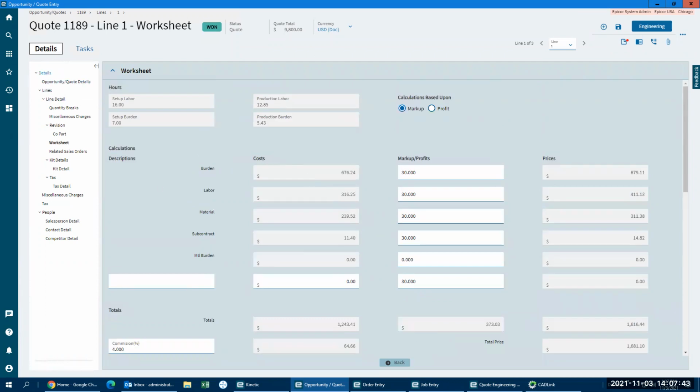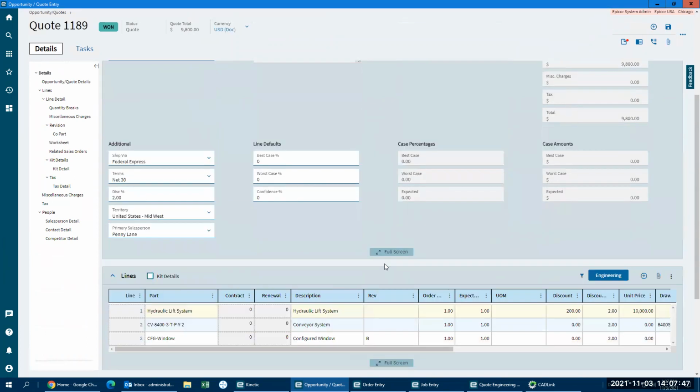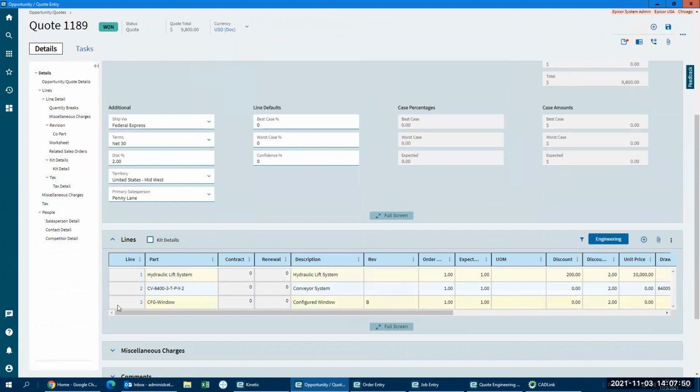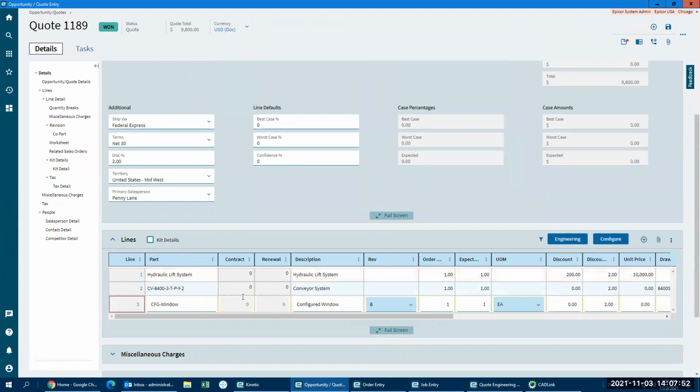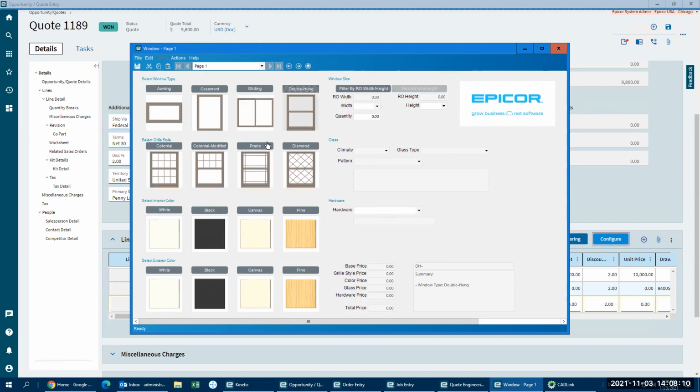All right, so that's a little bit on quoting. And just before we leave that, a couple more things. The configurator, so I do want to touch on that. For those of you in a configure to order environment, you notice a configure button pops up here. And when I click on that, it's going to launch the configurator. And in this case, we're building a window. So we're now a window manufacturer, and I can select options. When I select the different window types, you notice that options below will change. And as I check further options down below here, you'll see that things are starting to add up.